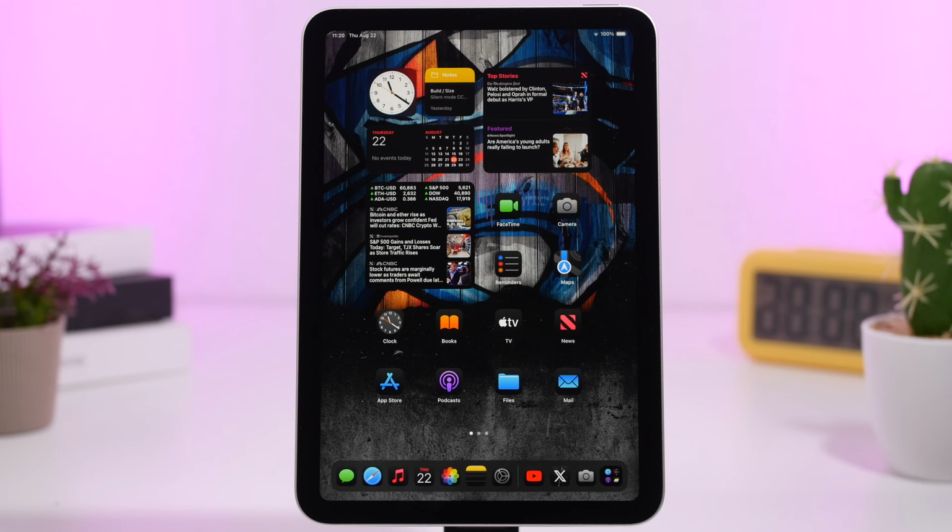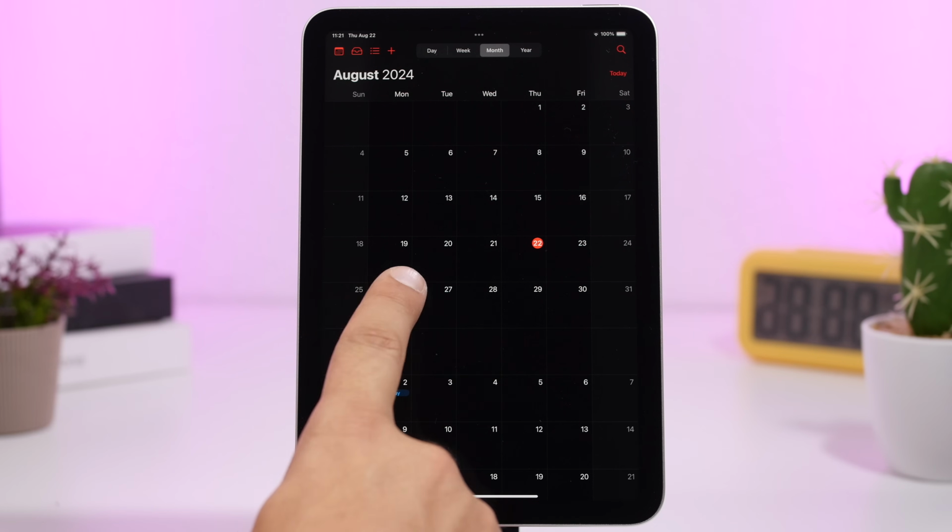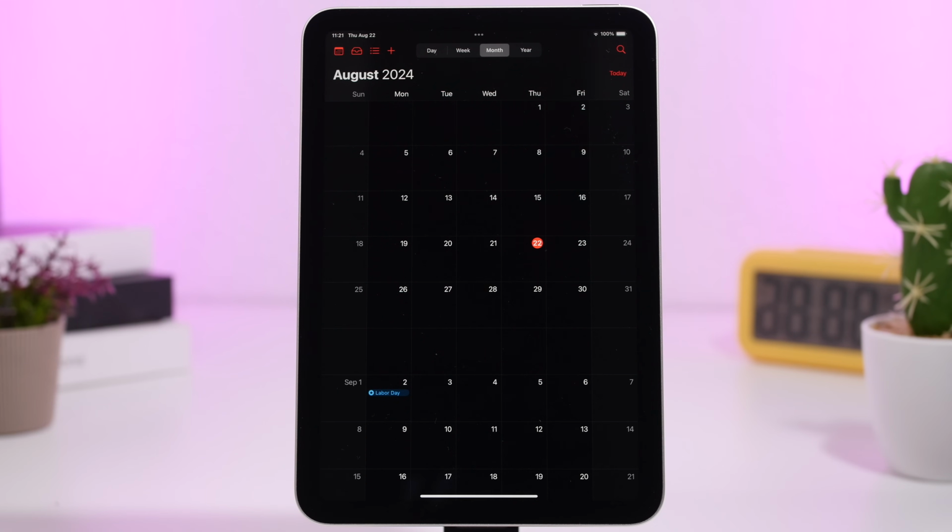So what to expect next? Well, of course we have iOS 18.1 beta 2 currently, and we're expecting a third beta this upcoming week, most likely Monday or Tuesday. We will have right here on the 26th or 27th another beta for iOS 18.1.